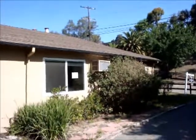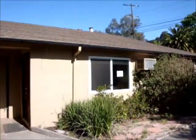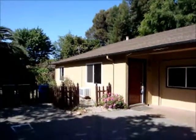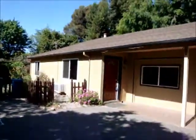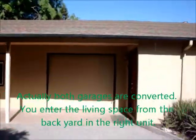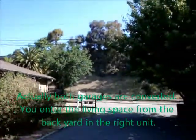So I'm here in Walnut Creek, California, looking at a little duplex. It's in the Saranac area of Walnut Creek. You can see that one of the garages has been converted to living space. That right there, I don't know if you can see it, is the freeway.